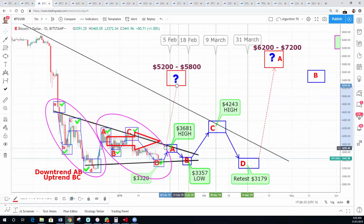And the reason is because of this extended downwards trend. That trend there has taken out a lot of momentum in Bitcoin. So what we are now going to have is a fake breakout into A. Many people are going to think that this is going to be the big breakout, and that breakout is then going to go up to 5,000, 6,000, 7,000.